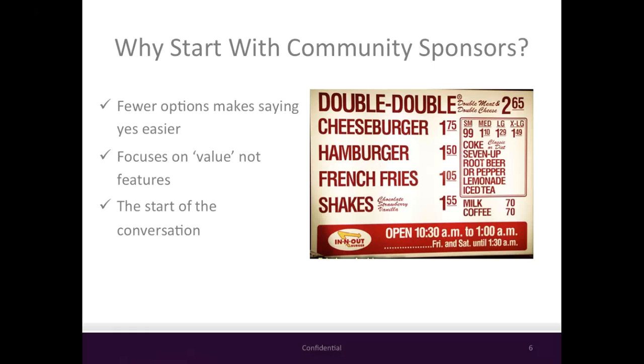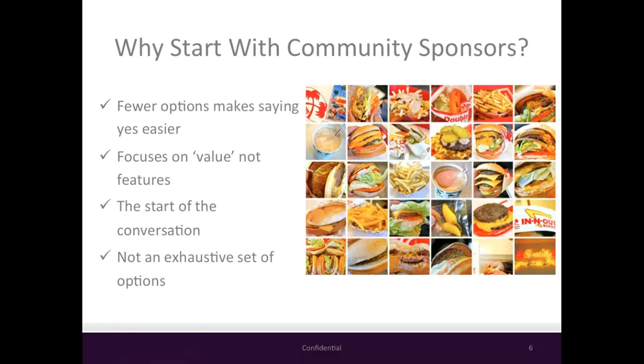It's a way to help someone acclimate to what you have to offer. But as is the case at In-N-Out, it's not exhaustive. You've got a whole host of things that you have available to sell. And it's really about starting that conversation and helping somebody navigate. Now, in the case of In-N-Out, it's a secret menu. In the case of your business, it's not a secret, but it's not the thing you put forth right away.